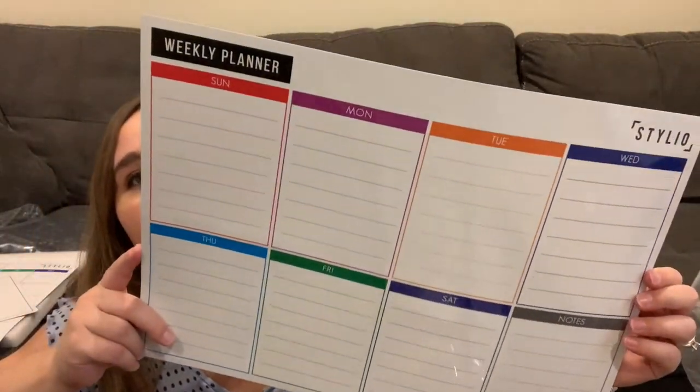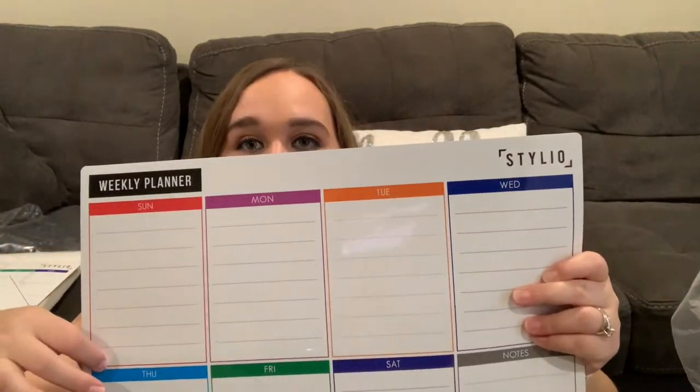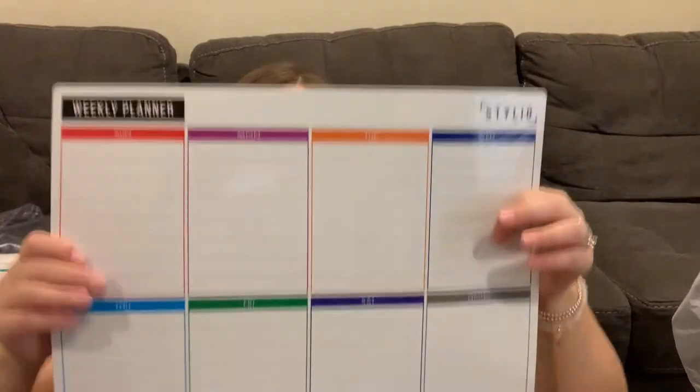I might even give this to my mom or my sister, but basically it's just a bigger version of the days of the week. So if you wanted to do October 15th to October whatever date, you could get it on here and it's a little bit bigger, especially if you have a lot more going on. Maybe you have kids, so on Monday, each kid can have their own line for what they're doing. That's really cool, and these are really nice quality. I think I'm really going to enjoy these. I'm definitely going to keep us in check with our calendar.